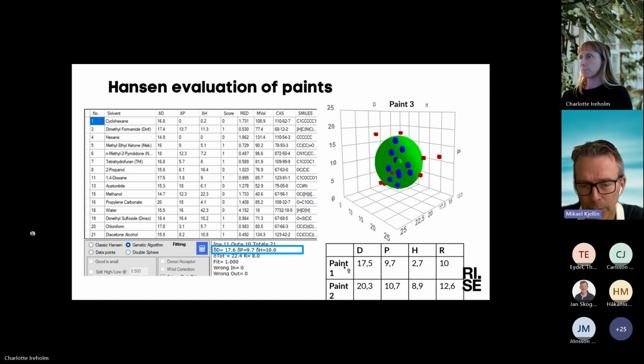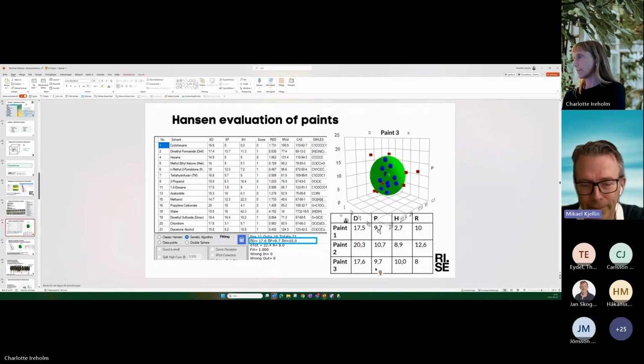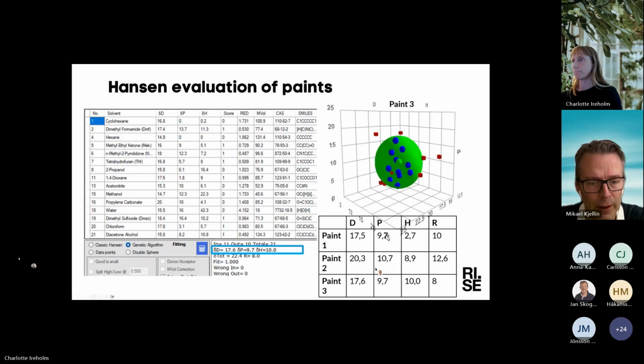I think there's a problem with the font here, but to the right you have the Hansen parameters of the different paints. So I can only see paint 1 and paint 2, but there is a paint 3 as well in the presentation. Should I go to? Yeah, it's not super important. Yeah. You could actually change. That's very good. Okay. So next slide, please.